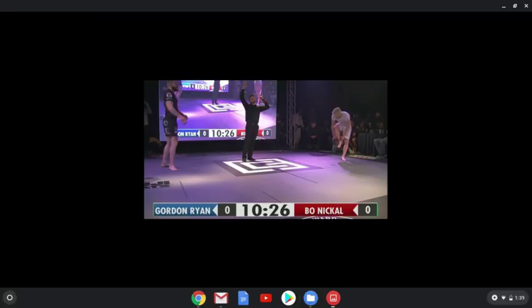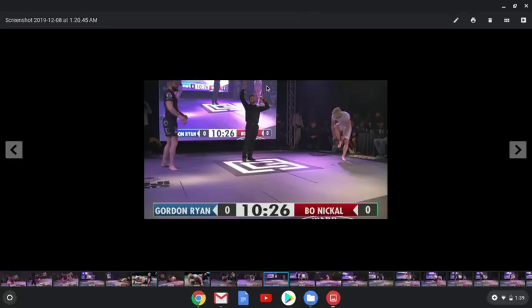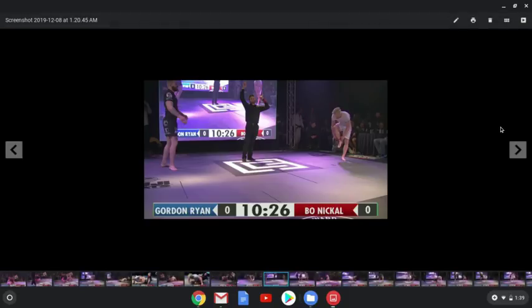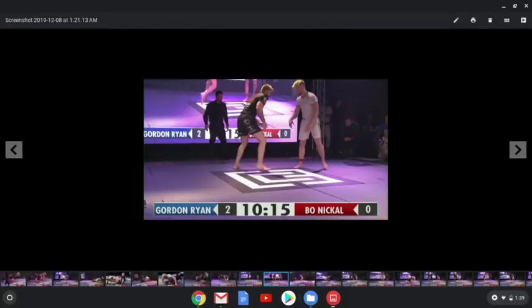Under normal stalling rules, I would understand if they gave Bo a penalty, but it doesn't look like it. I mean, I guess that's what the fist here would indicate, that it's the penalty, but usually it's not penalty and 2 right away. It's usually penalty, advantage, penalty and 2 after that. But whatever the case may be, Gordon Ryan was given the 2 points here.